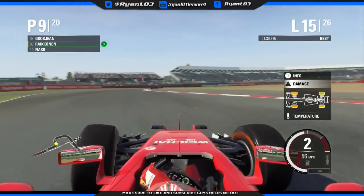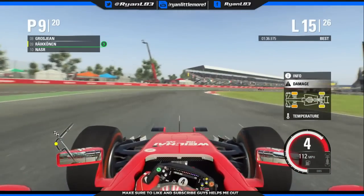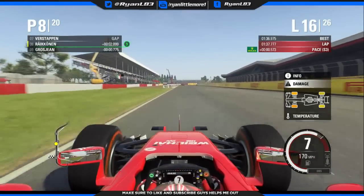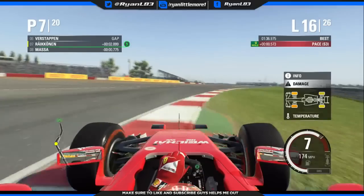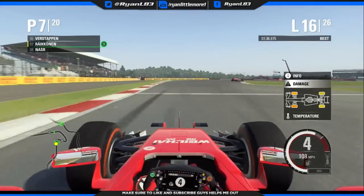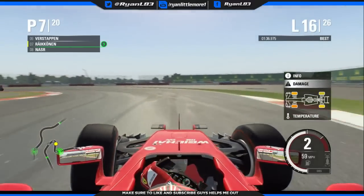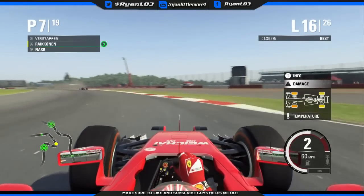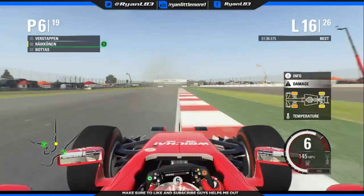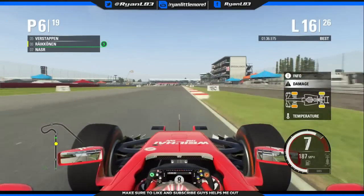Romain Grosjean pits. Grosjean is in the pit lane. Really push now once these primes get a bit cooked, I will say. It's also a bit dusty, so what's happened here then? Some smoke here. Oh, hello. There's a Williams gone off. No idea what happened there. But there's a Williams gone off.